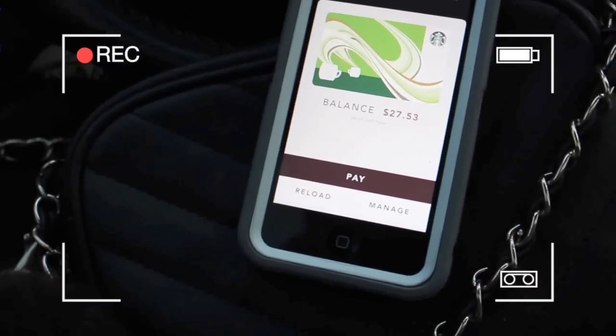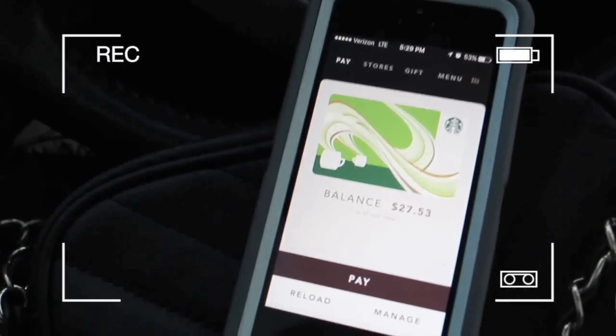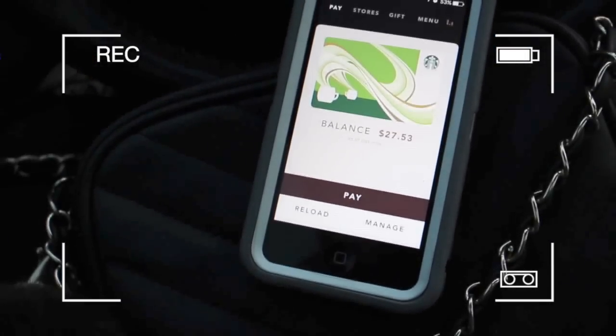So we're here at Starbucks. Got a little bit of moolah on our card.